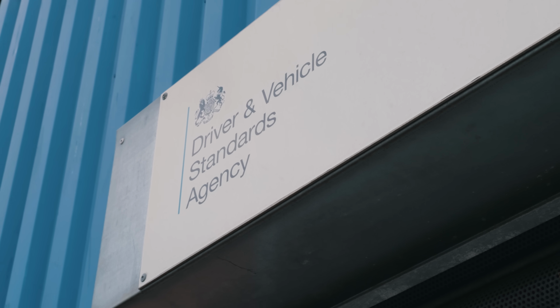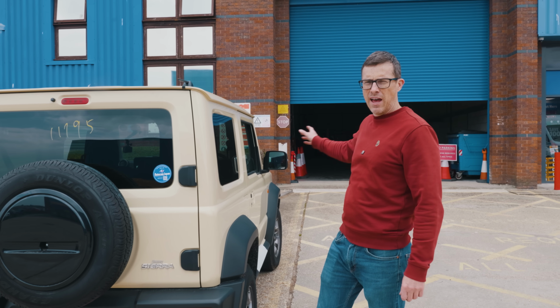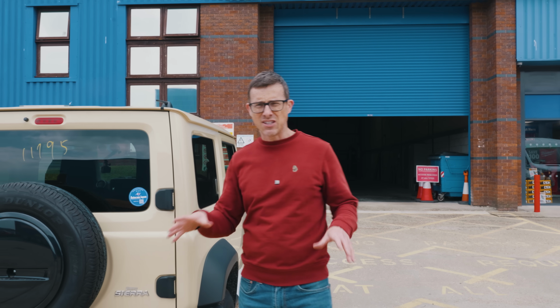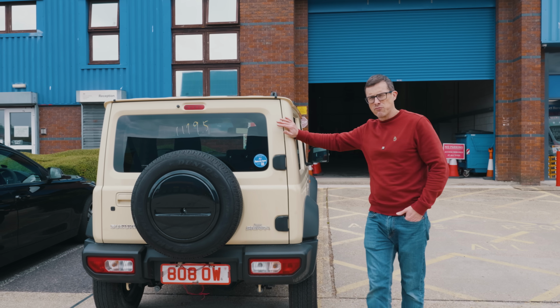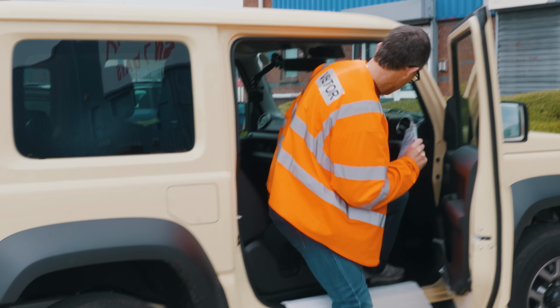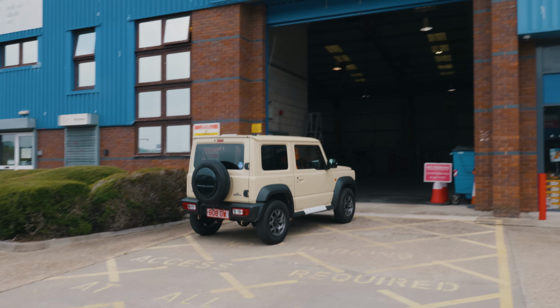We've arrived at the IVA test centre. I'm going to drive the car in there. We can't actually film inside. They're going to do the test. Hopefully it's going to pass and we should get a certificate, and then this car will be good to be road registered. We made it just in time for our slot and I drove the car into the testing area.